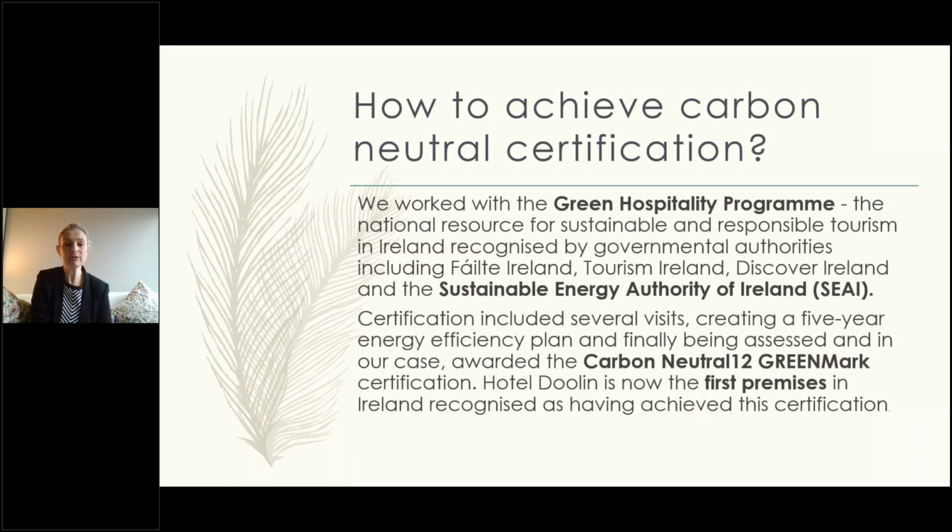How did we achieve carbon neutral certification? The hotel worked with the Green Hospitality Programme. It's the national resource for sustainable and responsible tourism in Ireland, recognised by governmental authorities including Fáilte Ireland, Tourism Ireland, Discover Ireland and the SEAI.